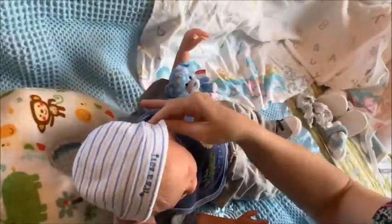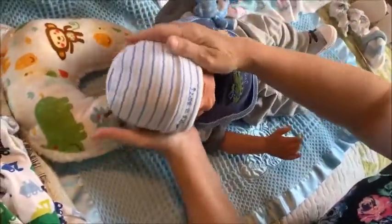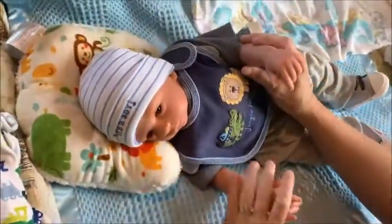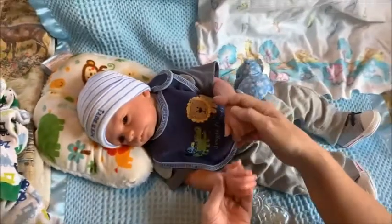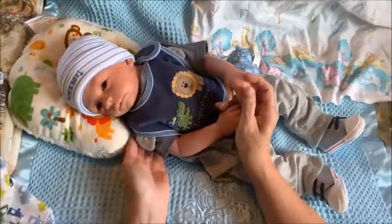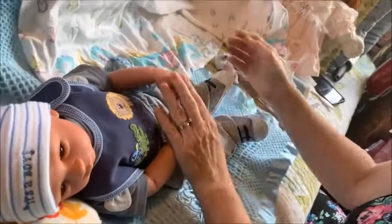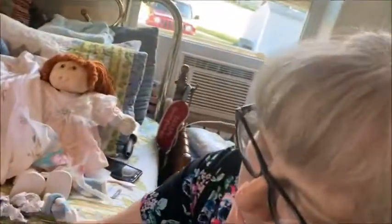All righty, I am going to put his hat on. I like the little hats on him. It helps protect his little hair. But look at that. Oh, Mama loves you, little Danny boy. All right, I'm going to get in the picture again. I'm going to give him a little kiss. So sweet.